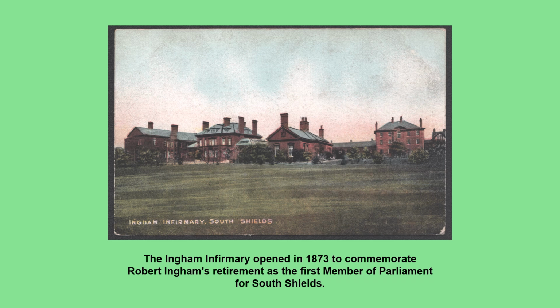The Ingham Infirmary, South Shields, was built as an extension of the South Shields and Westow Dispensary by public subscription in 1873 to commemorate Robert Ingham, Esquire, on his retirement as an MP. Its purpose was to care for the sick and lame poor residing in South Shields.